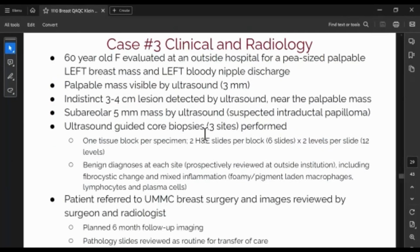There we go. 60-year-old woman. She had a very small palpable mass, and she had bloody nipple discharge. And that palpable mass was visible by ultrasound, 3 millimeters. They also saw this kind of indistinct larger lesion, 3 to 4 centimeters, near that palpable mass. And the radiologist described it as a firm area, like they felt they could palpate something abnormal there.